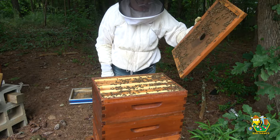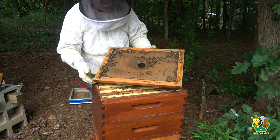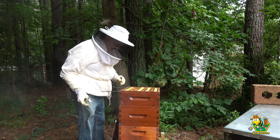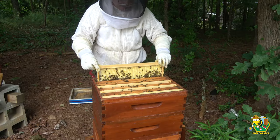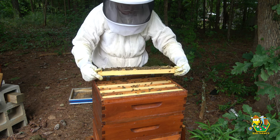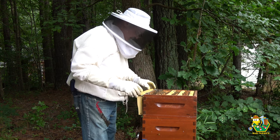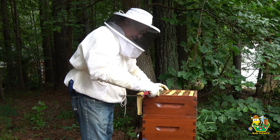Oh, you're full. Make sure we don't have a queen on there anywhere. I don't see one, but man, that's a lot of bees. Well, how exciting. Okay, we're just now building this comb out. Both sides, I don't see any activity on here. No brood, no nectar. Nothing exciting happening. Well, I guess building comb is exciting.